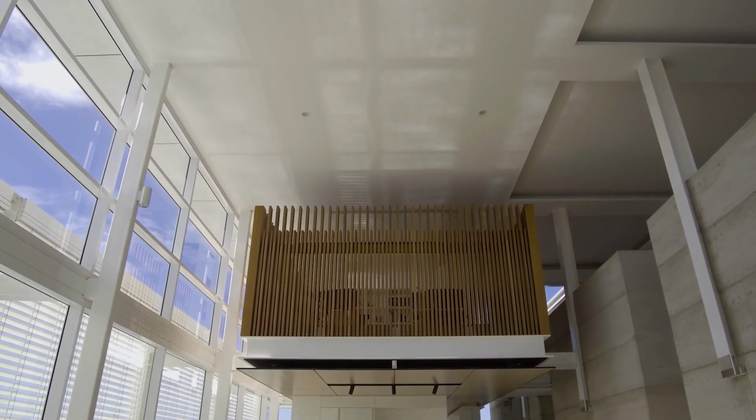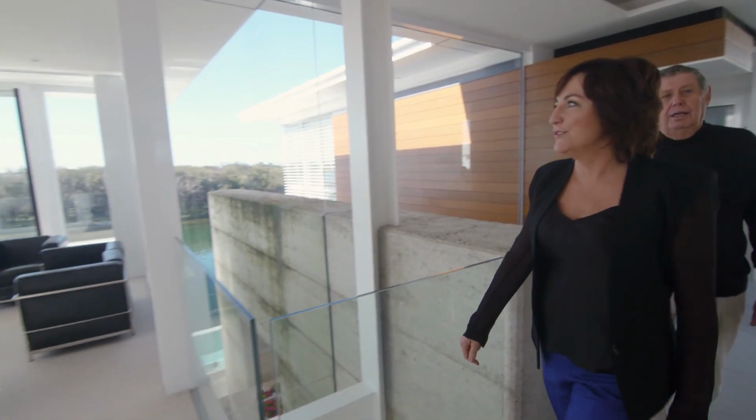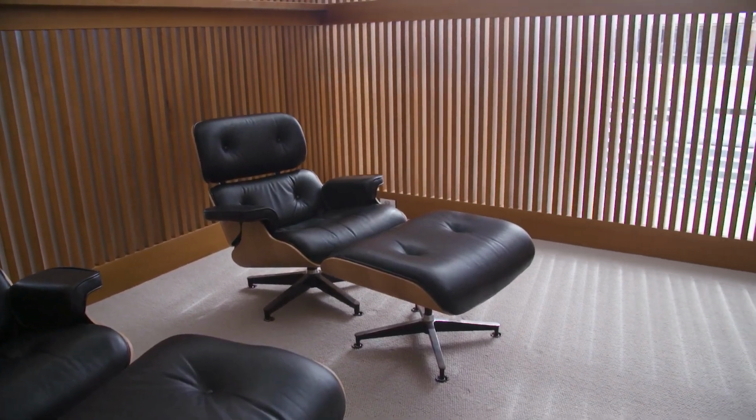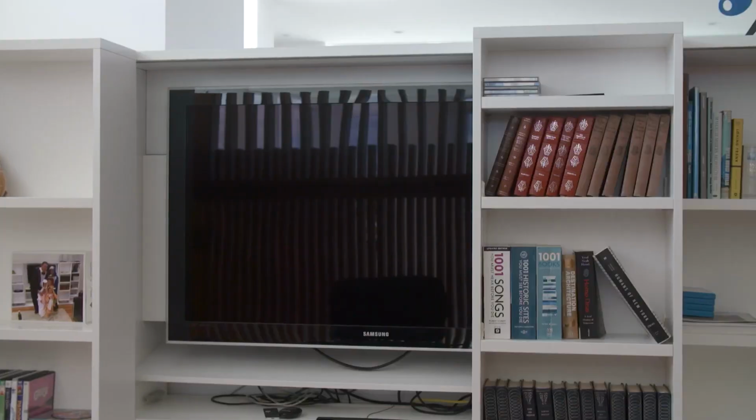Susie, I'll show you upstairs. Right. Wow, this is beautiful. Absolutely beautiful. This is what we call the Zen room, or the library. And it's a place where you can get away from everything in quiet contemplation, read lots of books, but also, if you wish, you can always watch television.